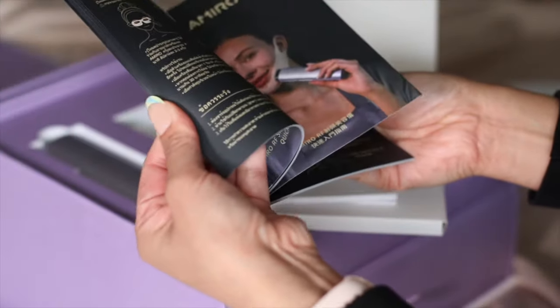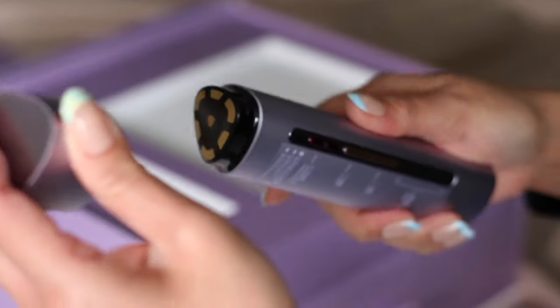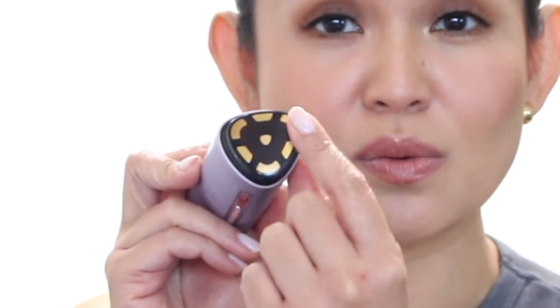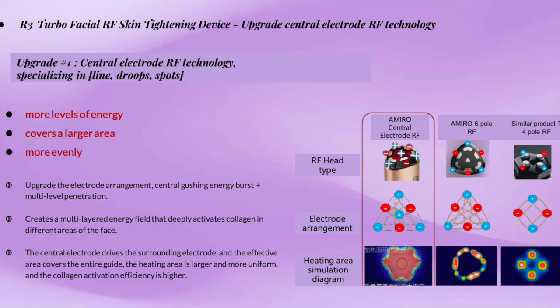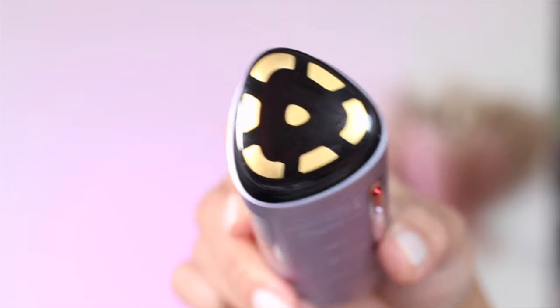First, of course, you'll get the limited edition AMIRO R3 RF device, which has a patented flat head. This means you can glide the device on your face smoothly, and it actually feels like silk when you glide it on your face because the head is very smooth. This design also covers a larger area, and as you can see on this diagram, the heat is distributed evenly, and since it's flat, it's also very easy to clean.